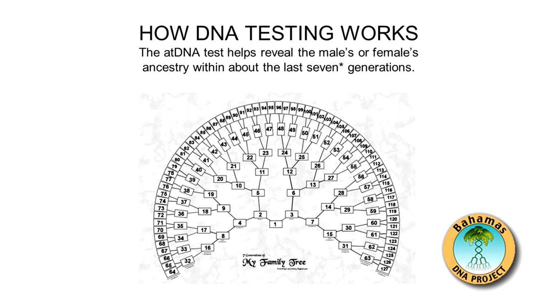Autosomal DNA is useful usually within the last 5 generations, but for populations like the Bahamas, it's quite often useful for the last 7 generations because a lot of the cousins tend to marry each other. And this is a 7-generation chart. Autosomal DNA is helpful with your ancestry from all of those various branches on all lines of your ancestry.